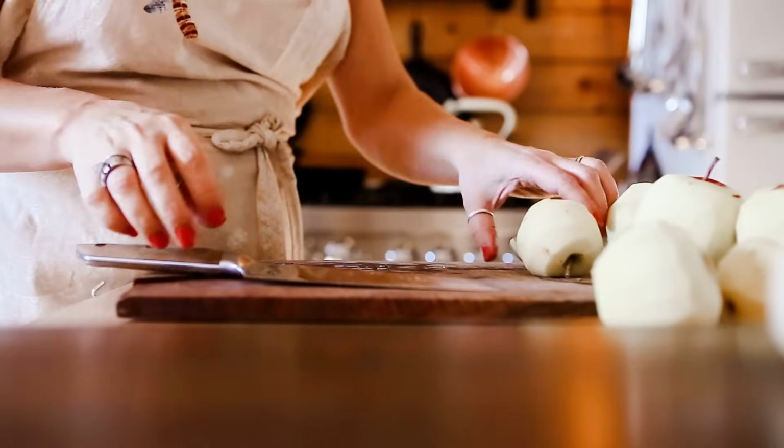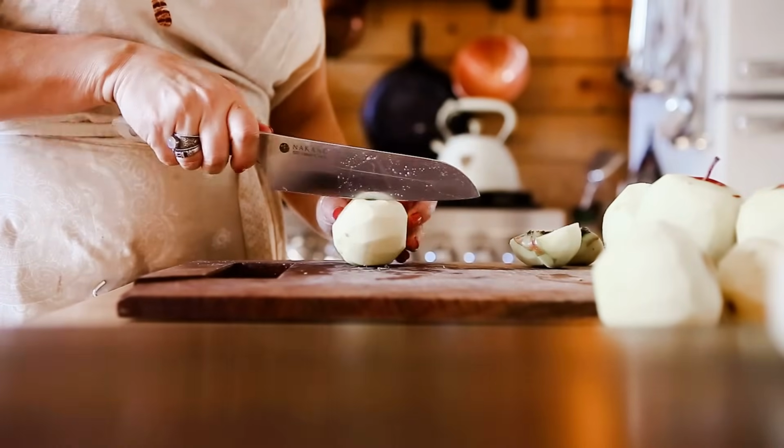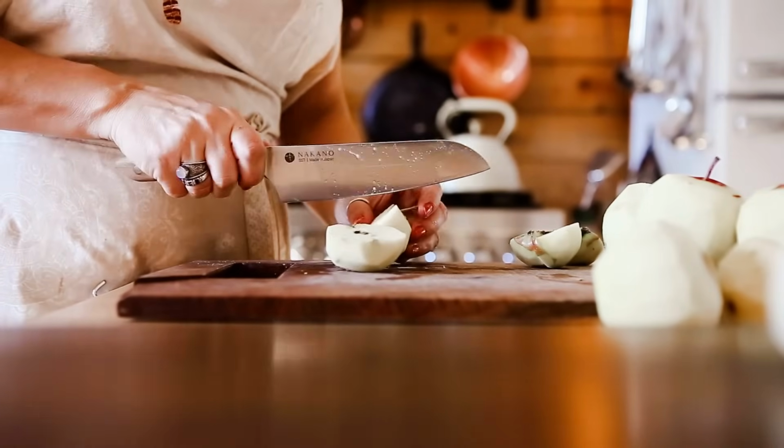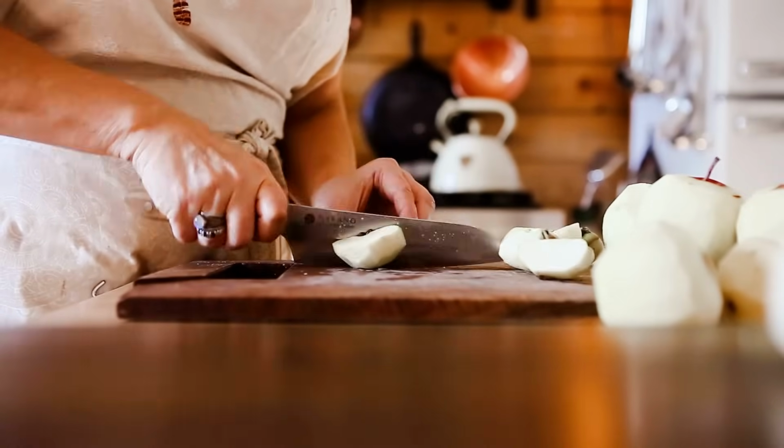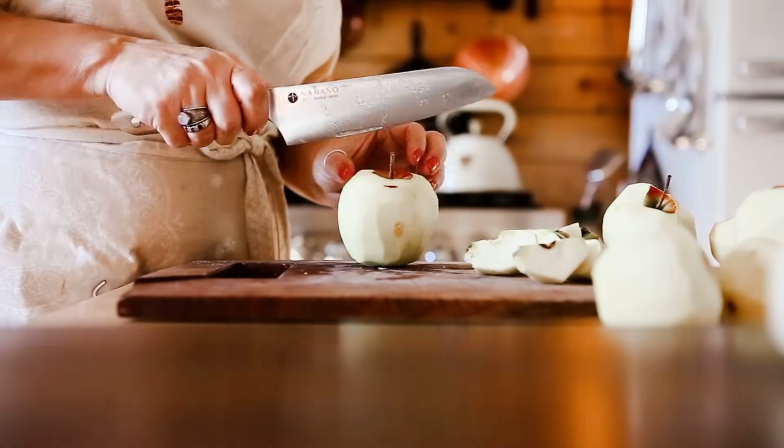The apples came low enough to the ground that he could reach them, and I really wish I had brought my camera because watching his eyes, it was just so special. Again, beauty in the mundane, you know.